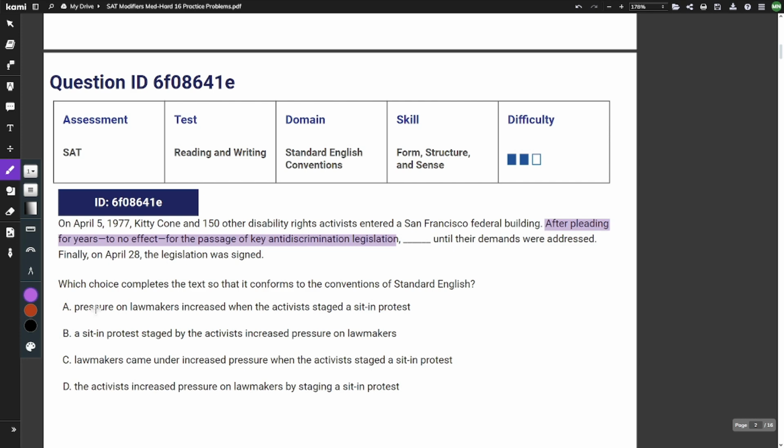A. Pressure. Alright, I don't think pressure is going to be pleading, so no. B. A sit-in protest. So the protest itself is pleading? Yeah, I don't think that's happening either. C. Lawmakers. Lawmakers don't need to plead for the passage of laws. Like, they're the ones making the laws. So it's not going to be lawmakers. And then D. Activists. And yes, activists would be doing that. So our answer will be D.